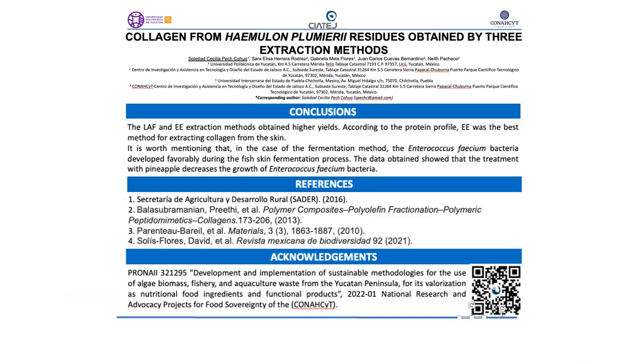Finally, here are the conclusions. The LAF and E extraction methods obtained higher yields. According to the protein profile, E was the best method for extracting collagen from the skin. It is worth mentioning that, in the case of the fermentation method, the Enterococcus faecium bacteria developed favorably during the fish skin fermentation process. The data obtained showed that the treatment with pineapple decreases the growth of Enterococcus faecium bacteria.